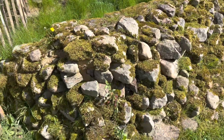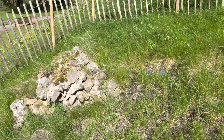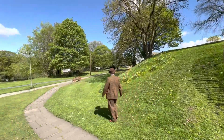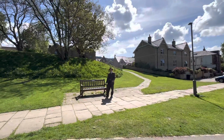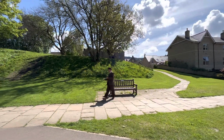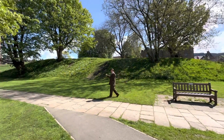And then there's this last bit of stonework here at the corner, and then it just disappears, and we've got the earthwork. It's quite a formidable structure, and you'll note there's a bench which is not in the shade. Take note of that, Peter. But it stretches all the way along here.